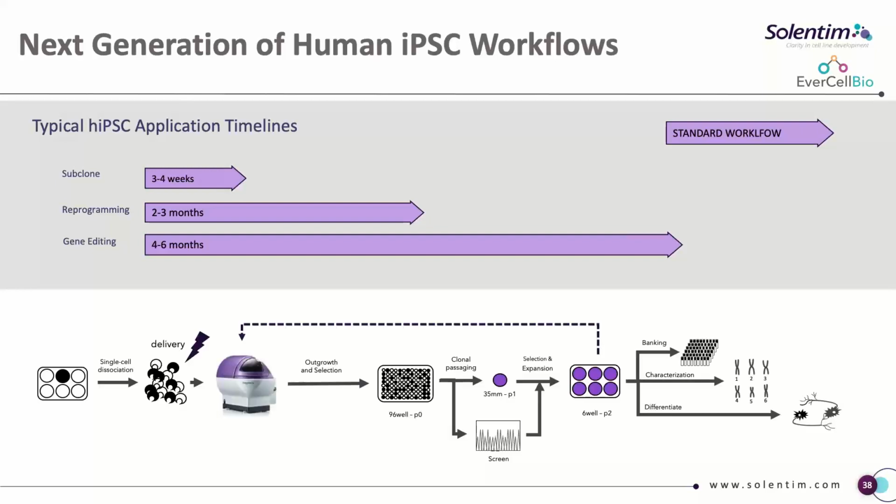Now, if we have a VIPS system, we foresee being able to expand the induced pluripotent stem cells to the state needed, deliver the constructs, and immediately use the VIPS to seed these cells and monitor various outgrowth. This would allow us to potentially screen these cells prior to passage 1, and certainly before passage 2, identifying the cell clones of interest before proceeding with banking, characterization, and downstream differentiation or other applications you might use these cells with.